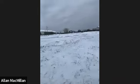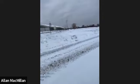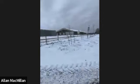Off-roading to get to the dairy barn now. Oh, that's a hole. Sorry. The snow is deceiving. We're going to take a closer look at the dairy barn.